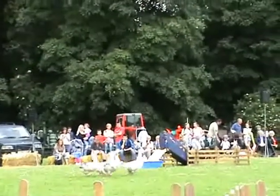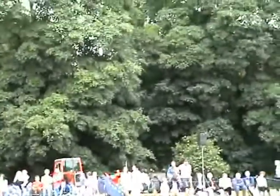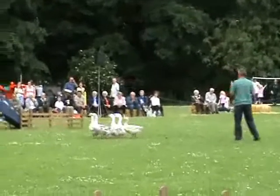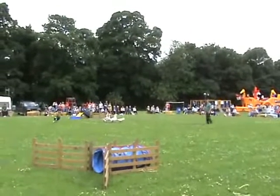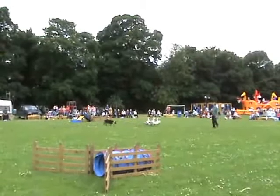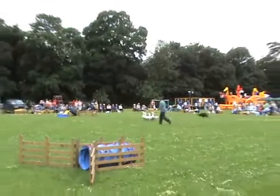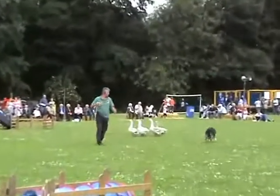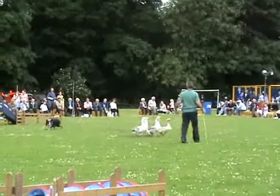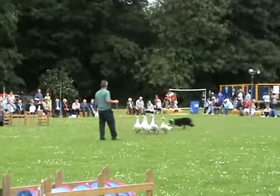When we start off training the sheepdog, we use the same principles. I get a young dog and I encourage it to run round the sheep or the geese. We stop. And as soon as it goes one way, I mirror the movement that it makes. In other words, if I'm at 6 o'clock and he's at 12 o'clock and he runs round to 3 o'clock, I move to 9 o'clock. As soon as he goes to 1 o'clock, I move to 7 o'clock. And no matter which way he goes, for the rest of his life, unless I tell him differently, he must always be opposite to me.